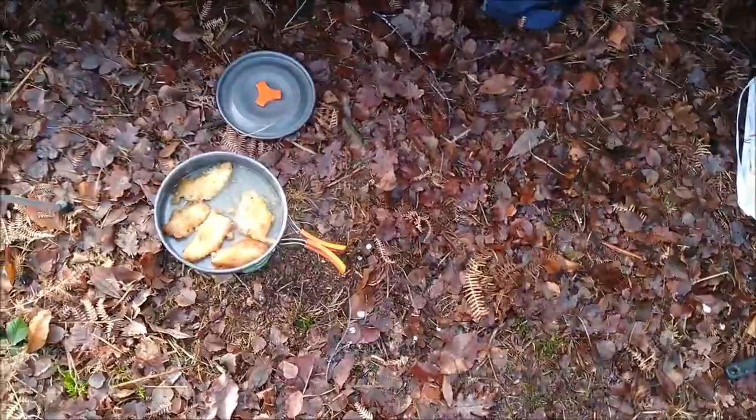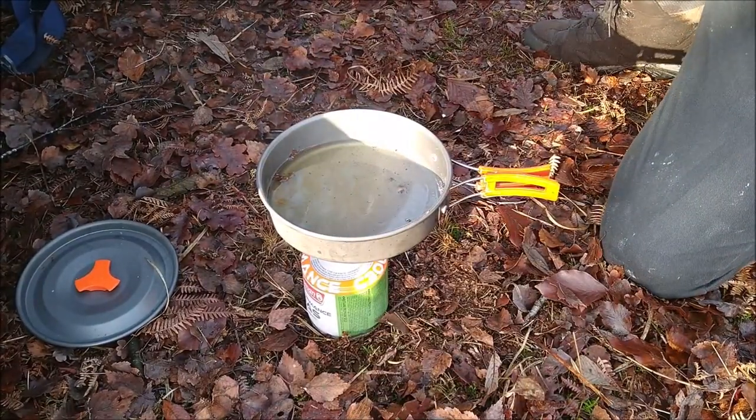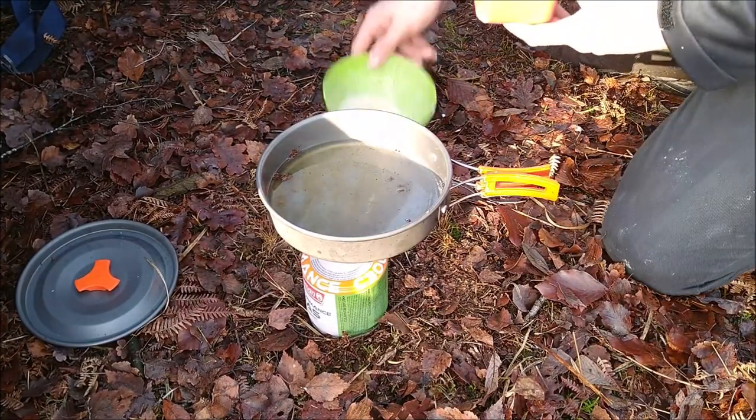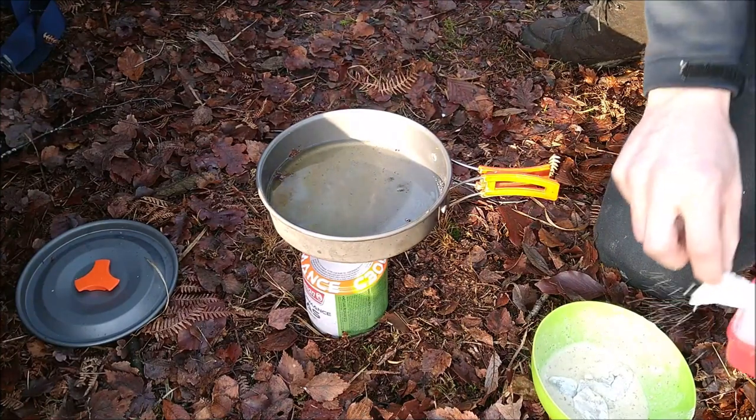So I'm probably going to take the fish out now, put the next lot in, and then we get to build the ultimate fish finger sandwich. Don't know why I'm talking like that. The ultimate fish finger sandwich. That's the first lot cooked. Let's get a second lot in.